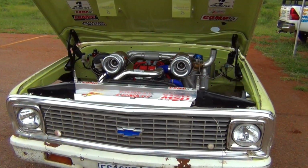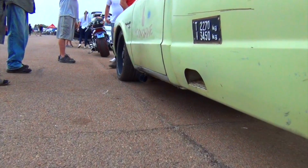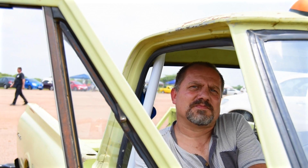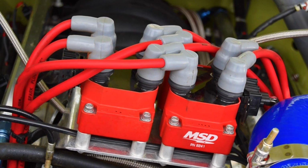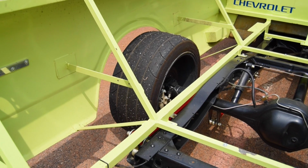And the block, stock block? Stock block. Gearbox is a sequential gearbox? No, it's a Lumina Trimax 6-speed. Ah, Trimax, okay. It just looks like a sequential. Yeah, it's a Trimax box. What injectors here? 1600 RC injectors. 1,600 times 8. That's why you've got a giant fuel pump. That fuel pump can do 1000 horsepower. What management system? The PowerMod. Okay, very nice.